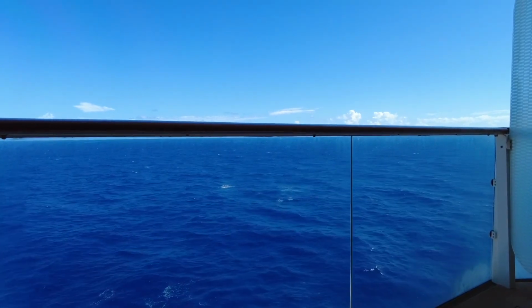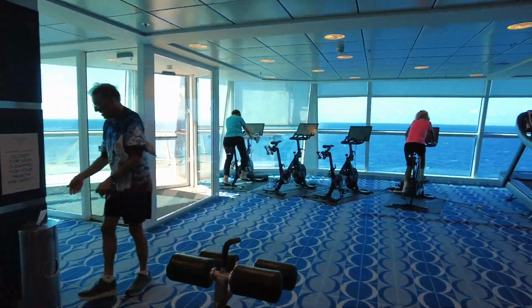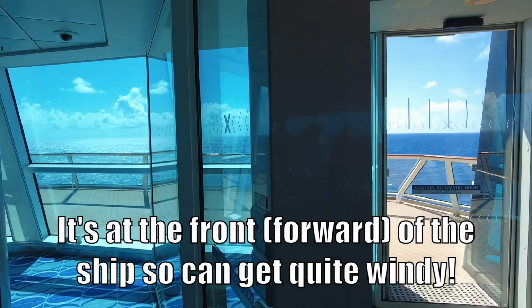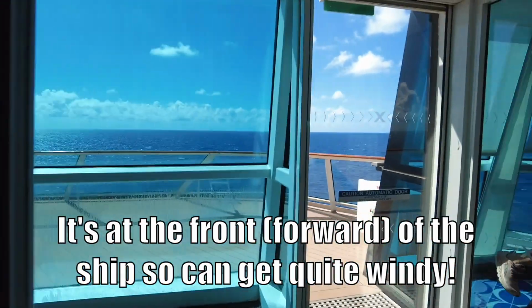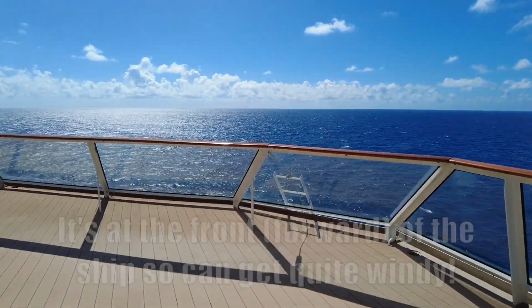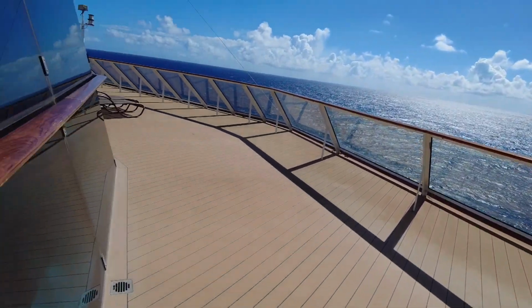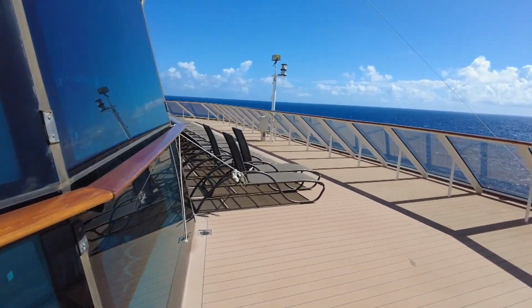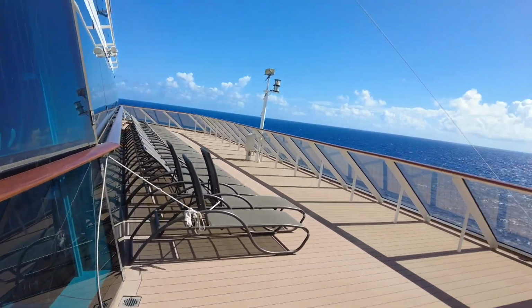Interestingly enough, if you go into the gym and go out of the gym, I'll try and take you there. There is a kind of secret sun deck area that no one seems to know about, so everyone's either crowded around the indoor pool or the outdoor pool, or even the deck above it. But there's this little area where there are some sun lounges that don't seem to be very occupied.